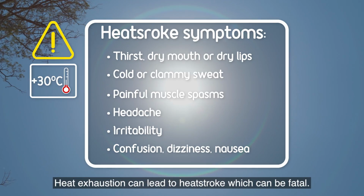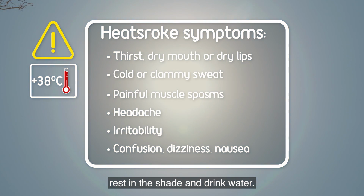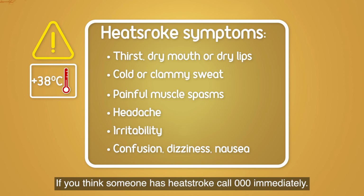Heat exhaustion can lead to heat stroke, which can be fatal. If you feel unwell, stop walking, rest in the shade and drink water. If you think someone has heat stroke, call 000 immediately.